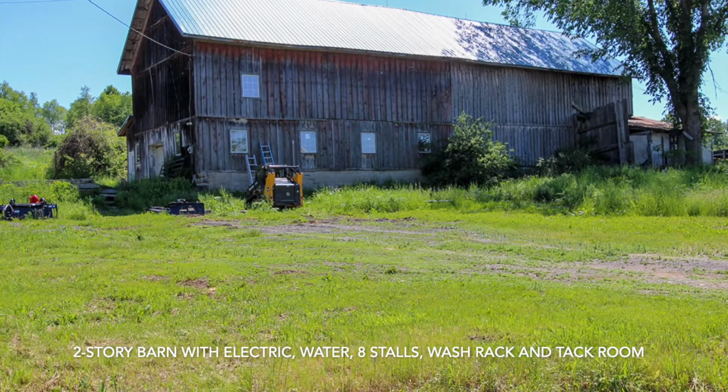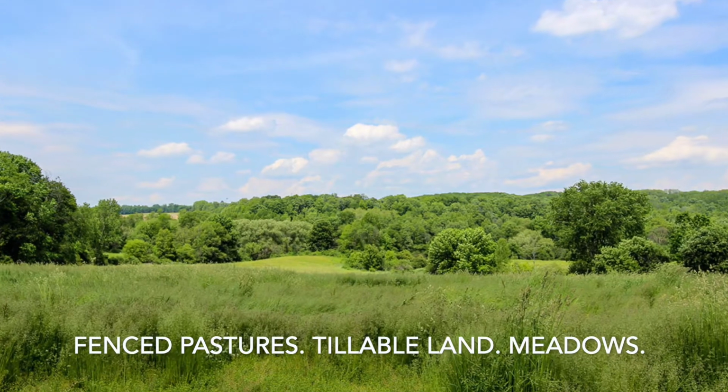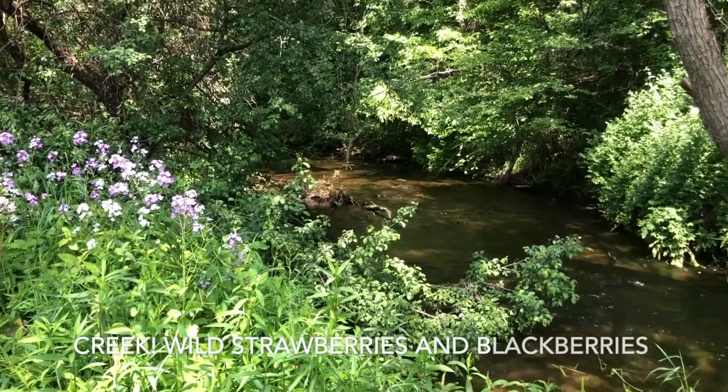Keep horses or other animals and you have breathing room, and you'll find wildflowers, strawberries, blackberries, and over 300 sugar maples that have never been tapped, and a beautiful creek.